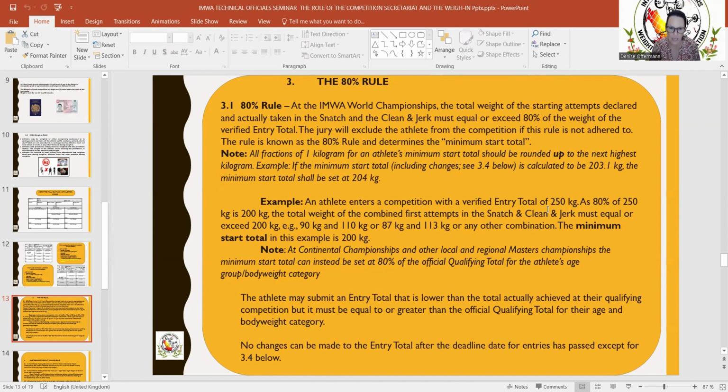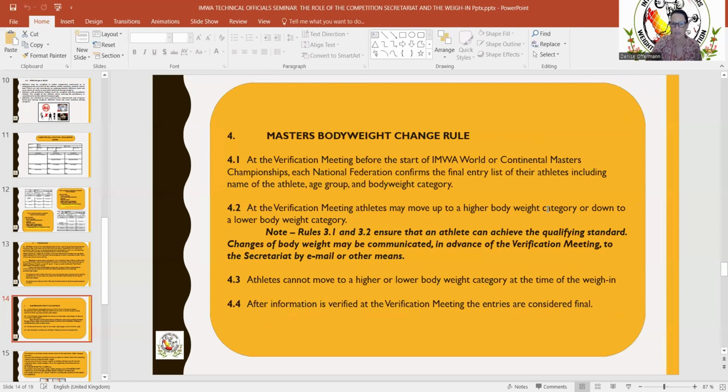And I come to this as well. Now, the masters body weight change rule, that is since last year, that an athlete cannot move up or down during the weigh-in anymore to another body weight category.